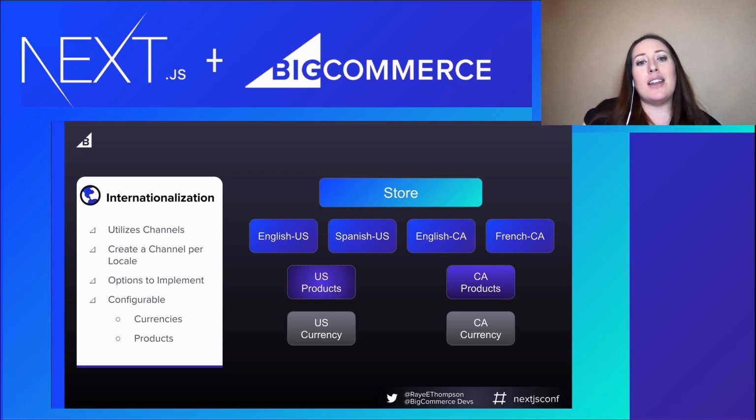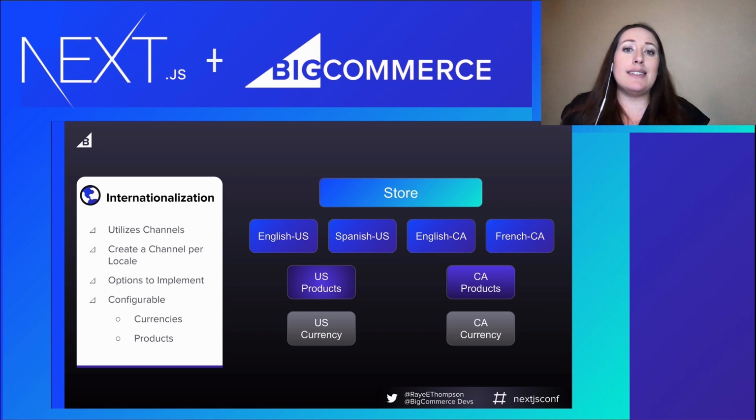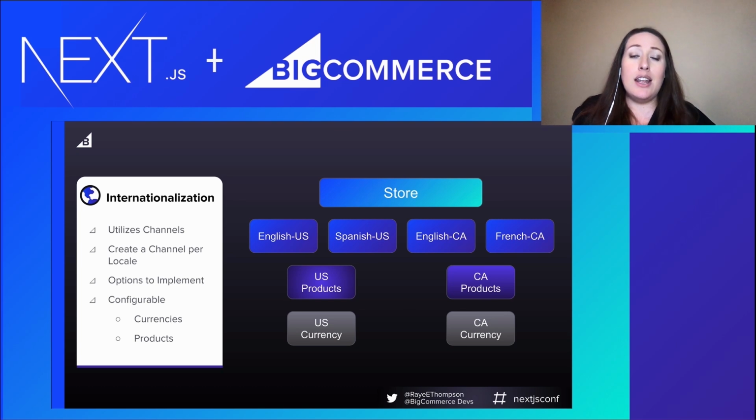And now that you understand channels, sites, and routes, you can begin your internationalization journey. You can use a single channel with multiple locales, or you can create a channel per locale. And it really gives you this option for implementation that is best for your architectural pattern. And creating a channel that is configured for currencies and internationalization is very simple. It's a couple API calls. So we're going to pop back over to Postman, and I'm going to show you that process real quickly, and then we're going to get back over into this presentation and round out our day.